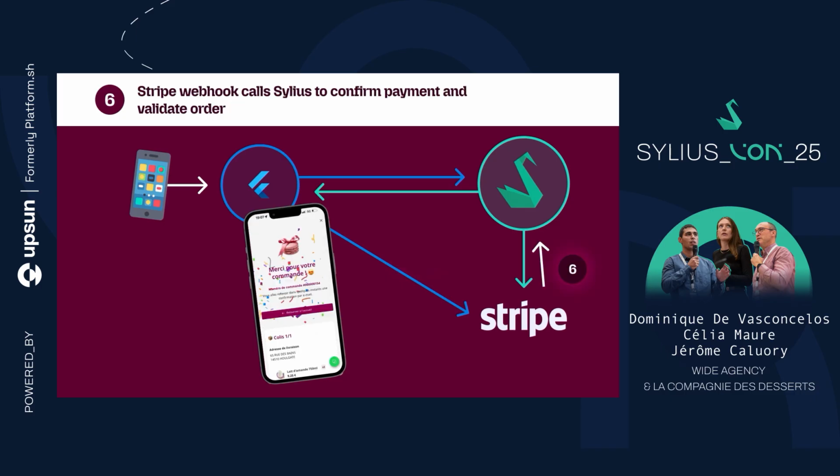And because the payment has been done on the mobile application, we needed to have a webhook in Stripe, like in most e-commerce websites. So Stripe can tell Sylius that the payment is successful, and then we can mark the order as paid and proceed with the order.